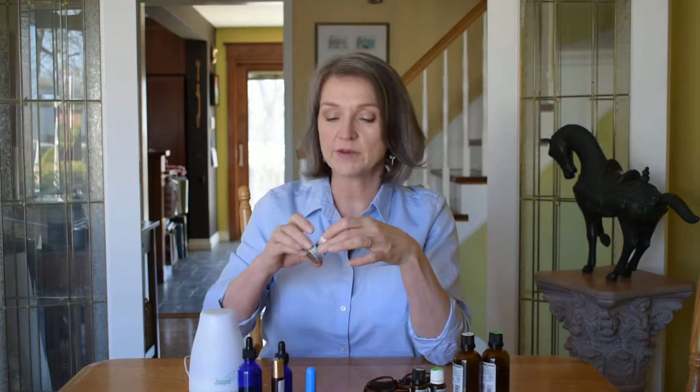Another nice thing about that is you can use it when you're going to bed. You can use any of these hormone balancing oils when you're going to bed, and you can combine them with things that help you sleep. For example, valerian oil really helps you sleep. Roman chamomile, lavender of course is relaxing. And also, you can use Melissa oil, but it's pretty expensive too.